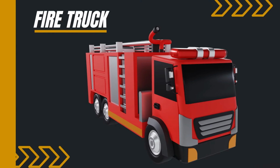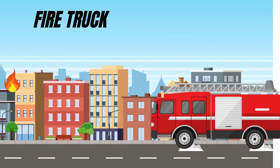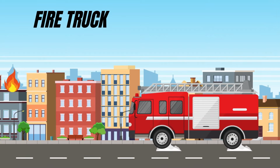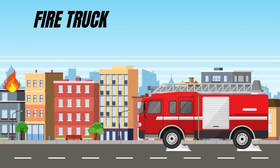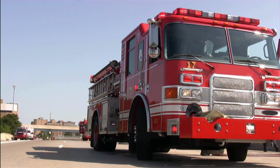Fire truck. Fire truck carries firefighters and equipment to put out fires. A fire engine or fire truck is a vehicle, usually a specially designed or modified truck, that functions as a firefighting apparatus.